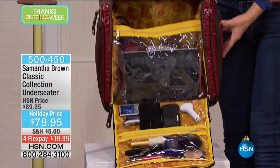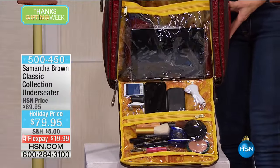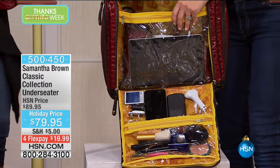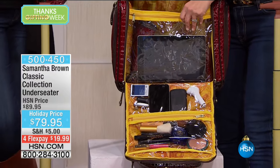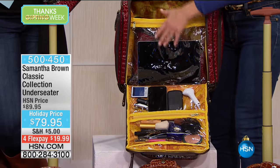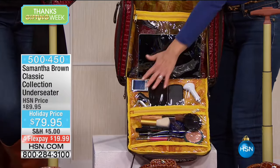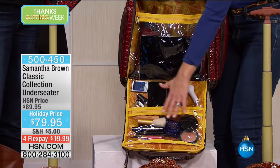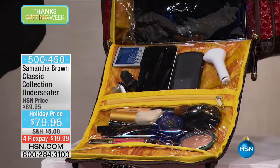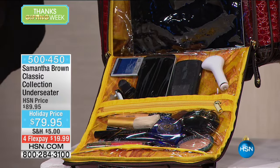Look at that. You've got 1, 2, 3 awesome pockets. That's amazing. Clear, so you can see exactly what you have in there, and of course what you have forgotten to pack. But I love this. You've got an extra large pocket. This fits, as you can see, a nice tablet. I've got all my electronics here, and then I've got my makeup in this. So the organization is phenomenal, and it keeps things packed organized yet accessible at the same time.